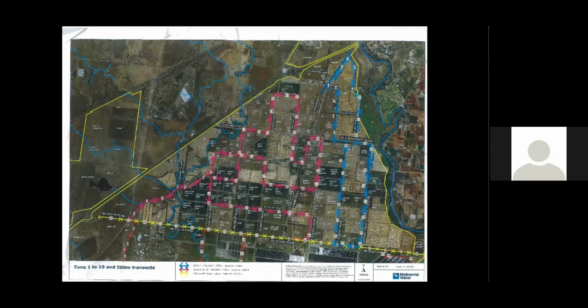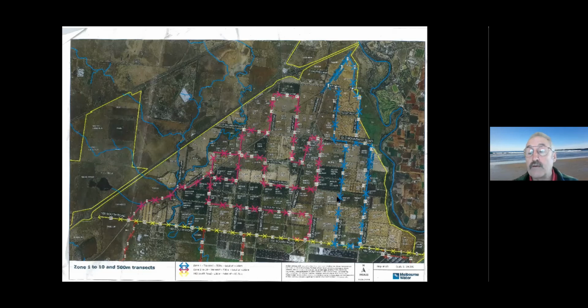Now, what would have been on this slide is it would have showed a comparison between results in 2012 and 2014. And what it showed is that in segments, and you may or may not be able to see it, segments 23 and 24 still had the same number of rabbits 2 years later, even after a program had been run. And that means something has gone wrong there.